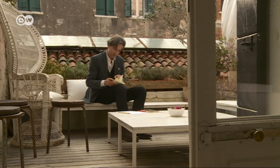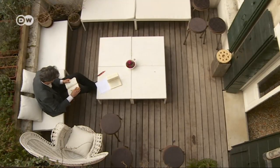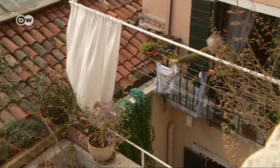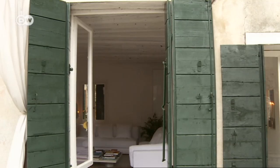Sergio uses the terrace outside the living room as his office. Or he reads or chats with the neighbors on it. The tight space is typical of Venice's historic buildings. The green shutters are about 150 years old.